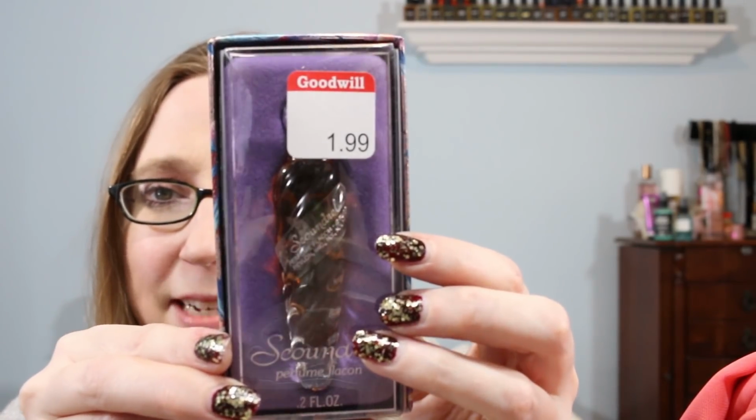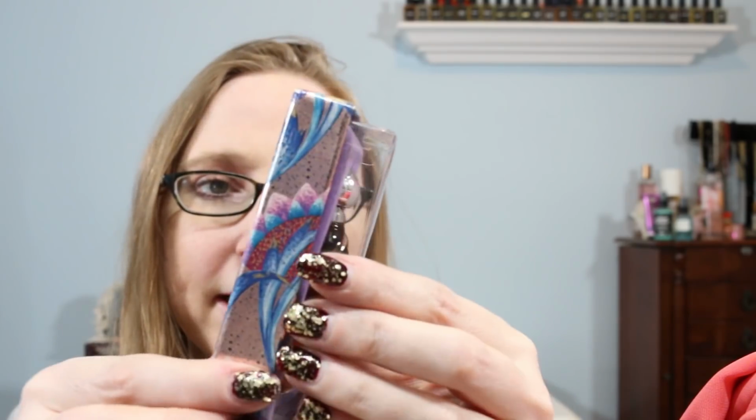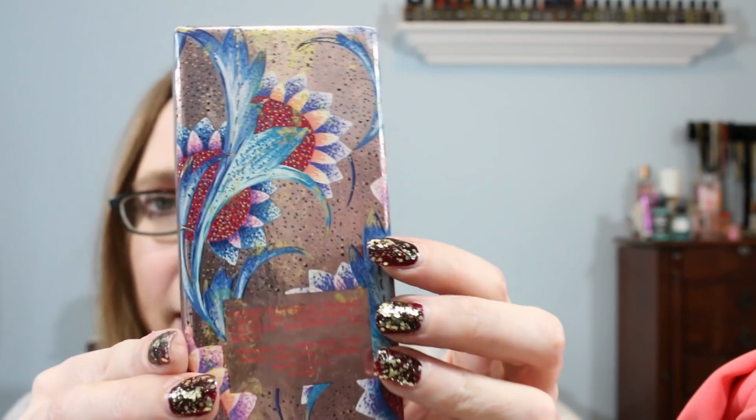Alright, so I was very, very surprised to have found a perfume, a vintage perfume at that, while I was at Goodwill. This one is called Scoundrel, and it was originally made by Revlon. So super cool find. It's brand new in the original box. I paid $1.99. Here's what the back looks like.